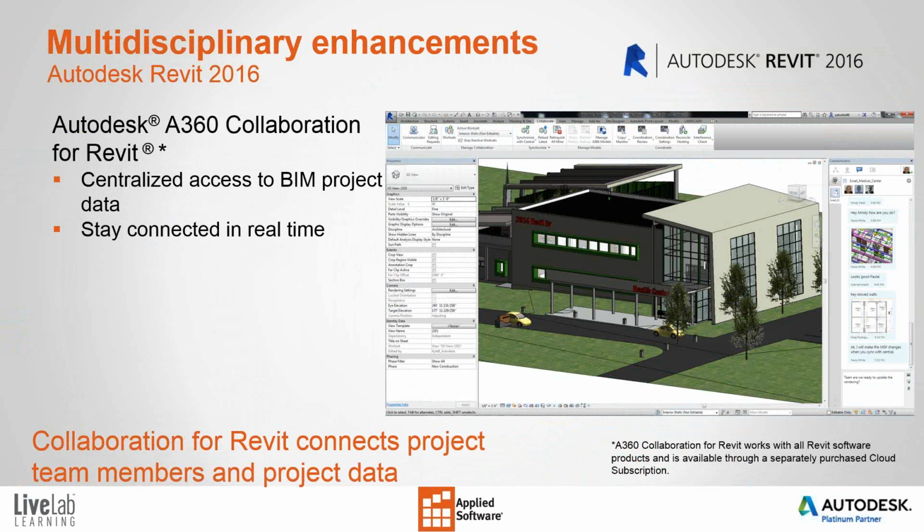But this allows you to have a model out there in the cloud that multiple people from multiple locations can be working on at the same time. It also gives us, on the right, you see a picture of a communication panel that will allow us to have a chat session with our team members working on the project. We'll be able to chat back and forth through the internet with our colleagues and our consultants that are out there working on it.